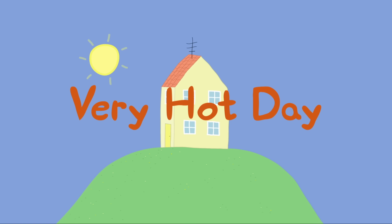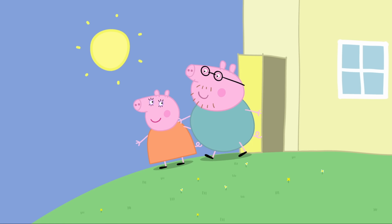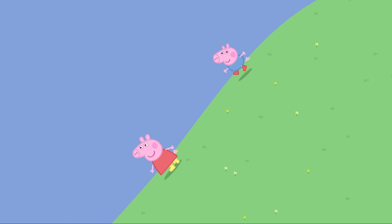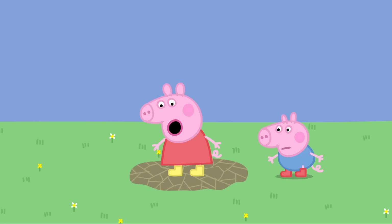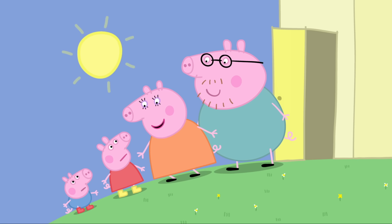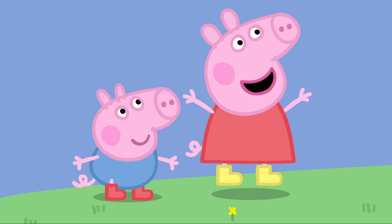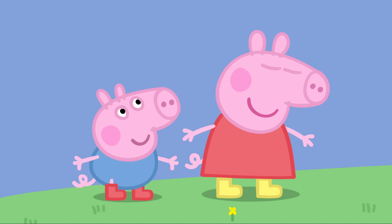Very hot day. The sun is shining. It is a very hot day. What a lovely hot day. Peppa and George are wearing their boots. They are going to jump in muddy puddles. I love muddy puddles. Oh, dear. The sun is so hot that the puddles have dried up. Mummy, Daddy, the puddles are all dry and we can't jump in them. Never mind, Peppa. It's so sunny, you can play in the paddling pool instead. Yes, the paddling pool. First, you have to change into your swimming costumes. Yes, Mummy.